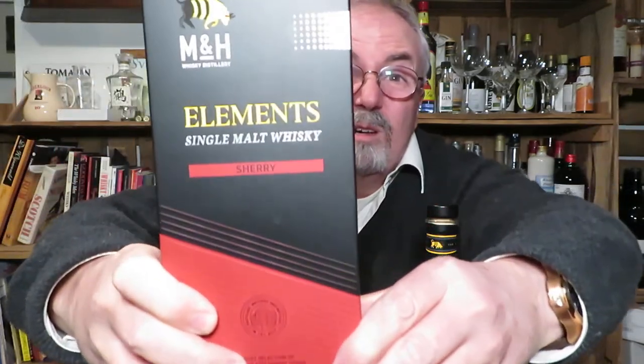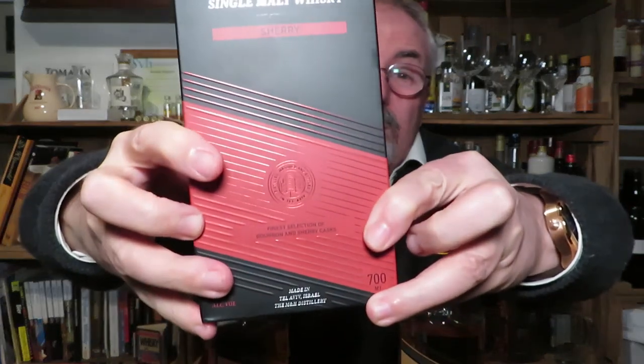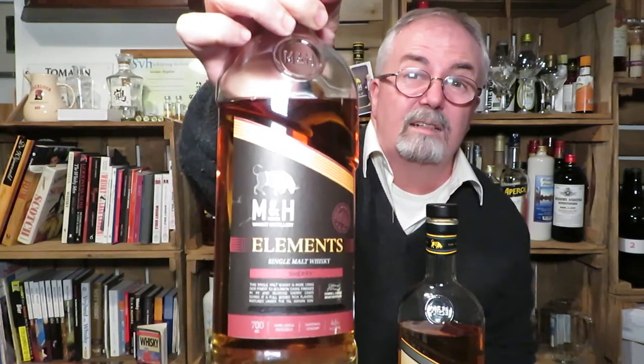This next one is from their Elements series called the Sherry Elements. There is also a Peated Elements, and there is also an STR wine, red wine cask. But there we go, the Sherry Elements. Beautiful. Isn't it lovely? Black and red box. The bottle is yellow, black and red, which is their signature colour, yellow and black. But here we have it, the Sherry Elements. And it's not really a gigantic sherry bomb. I wouldn't call it a sherry bomb. But my goodness, the sherry's coming through. I can get marzipan on it.